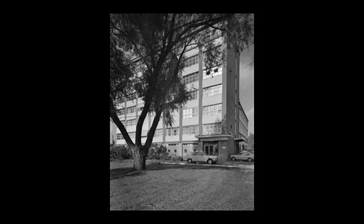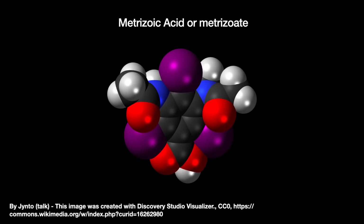Compound 16, as it was called, is a glucose amide of metrizoate. Metrizoate is the iodine-based contrast medium. It is joined to glucose via a class of chemical compounds called an amide. It is today called metrizamide or Amipaque. Amipaque first entered the market in the early 1970s.